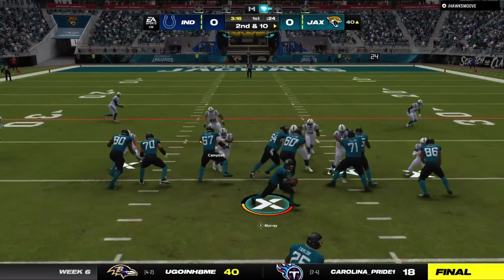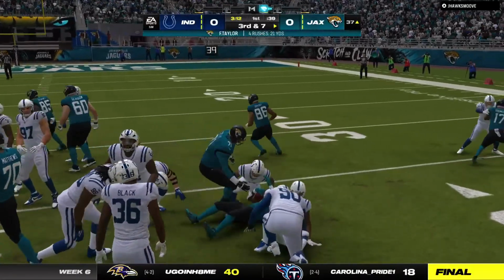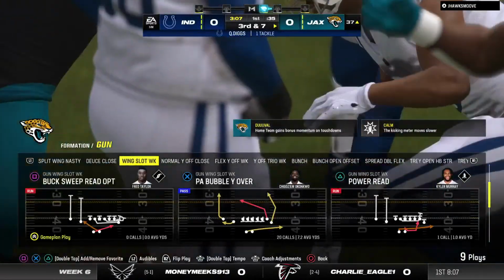One back in the backfield, he'll get the carry. He'll get only 3 there, so it leaves him with a 3rd and 7 ahead. Nice job there on the tackle. Keep him to the short gain.